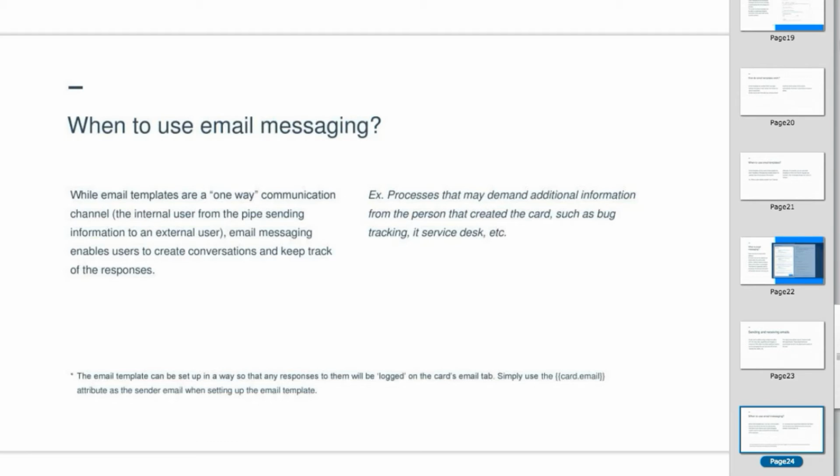The email template can be set up in a way so that any responses to them will be logged on the card's email tab, so that you can use the email template to open up a conversation, but you can use email messaging to keep track of the responses and then respond again. You simply have to use the card email attribute from the dynamic content tab as the sender email when setting up the email template, so that every time a person responds to an email template, the answer to it will be logged in the card that sent the email template in the first place.